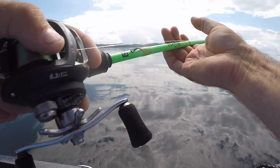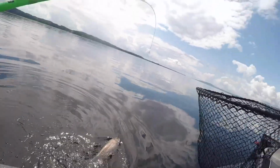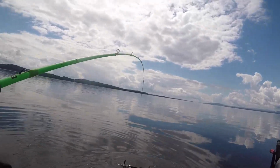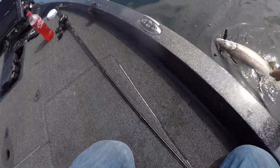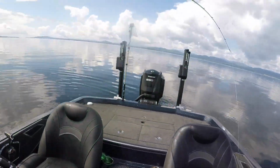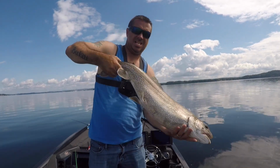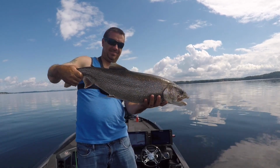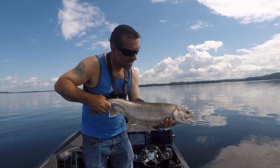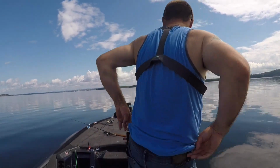Got it right in the corner of his mouth. You guys can see that fish. I hate to do this. Well, looks like we're not going to net him. Alright. That's the way to do it, I guess. Probably a 30. Big fatty. Alright, guys. Nice fish there. All right, let's say bye-bye to him. Right front clipped. And she's gone quick.